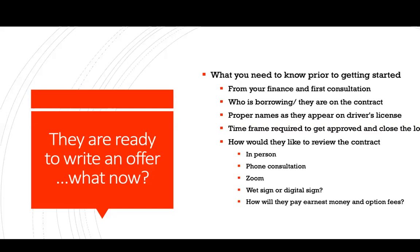What I would do, a practice I would have changed if I was working with a buyer in today's market, is at my buyer's consultation, right then and there, I would have all my disclosures and addenda with me, and a copy of a blank 1 to 4, and I would review the contract with them up front. And I would say, look, we're in a very heated market. When we find a home, we're going to have to act very quickly in writing an offer.